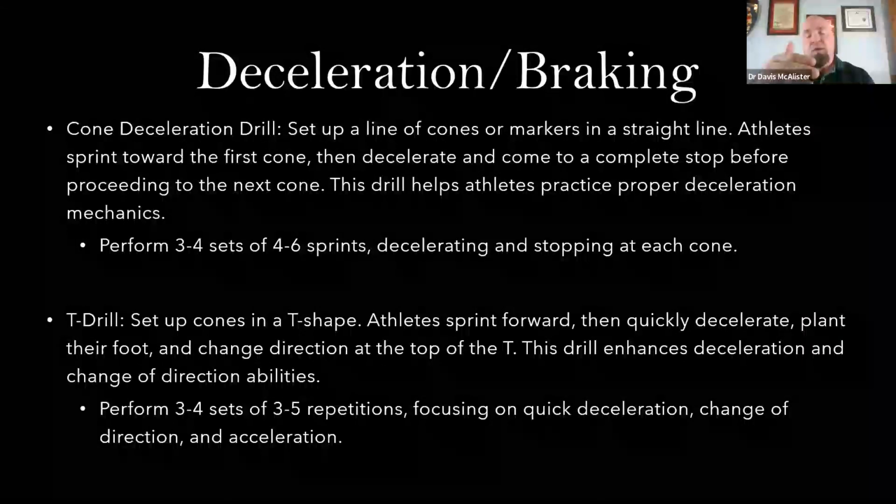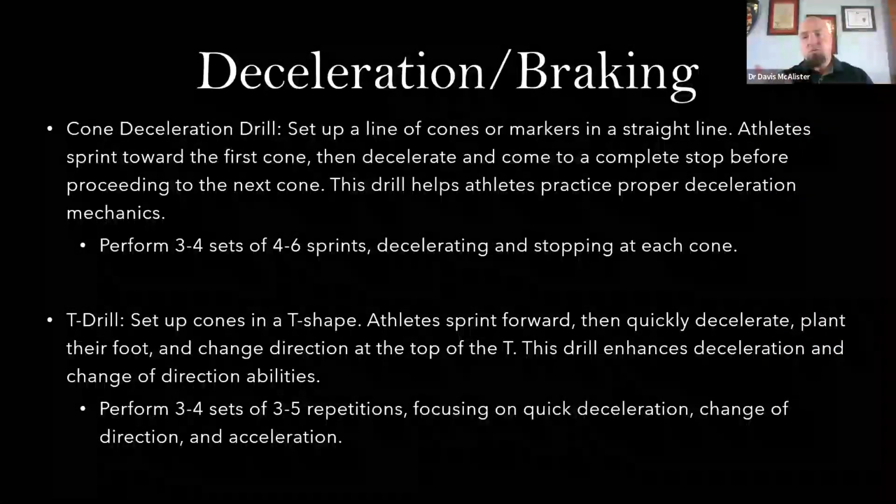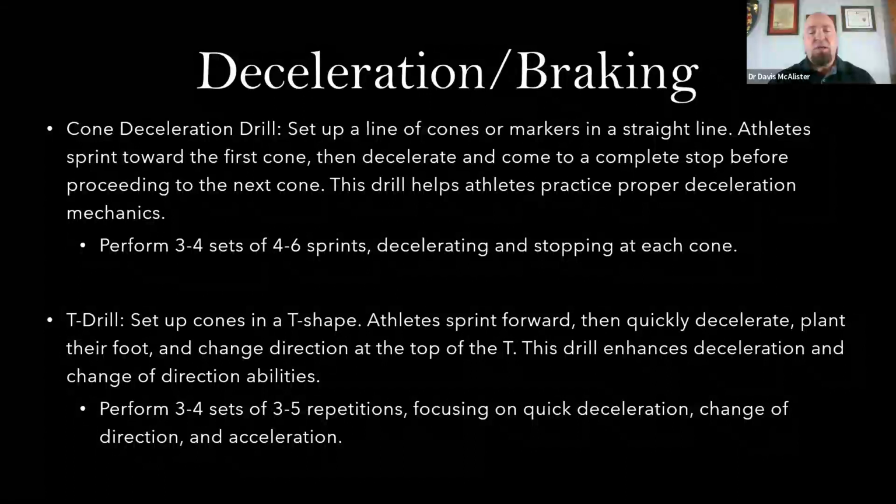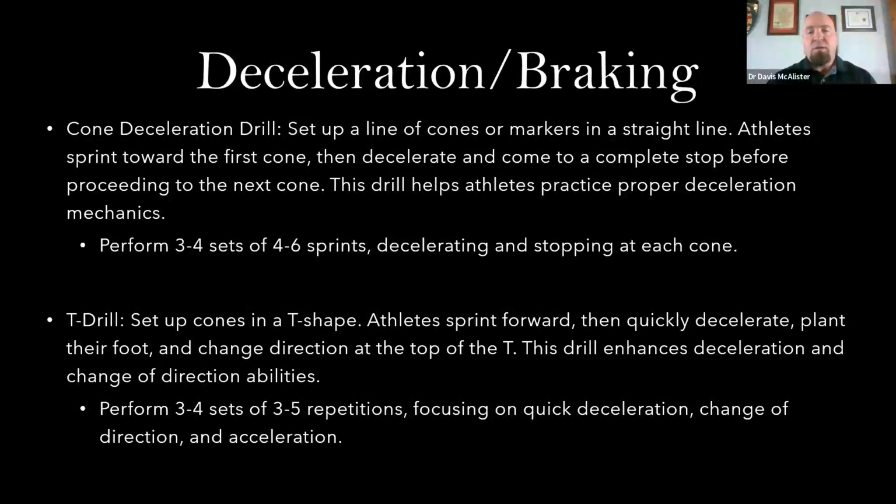So whether you're having them slow down and circle, and then sprint, and then turn around, circle, and then sprint back, or you can incorporate shuffle drills. There's a lot of things that you're going to be able to see out of that that can be biomechanically a problem. And I've got some examples that I'm going to pull up and show you here in just a minute.